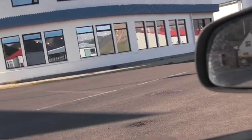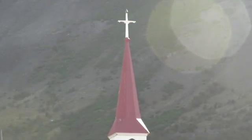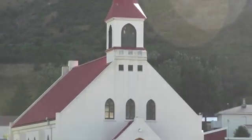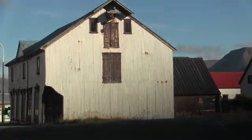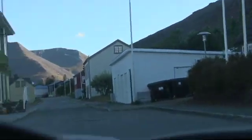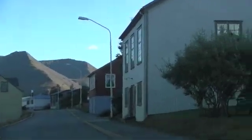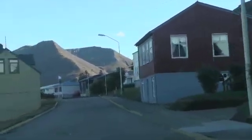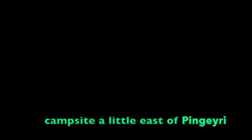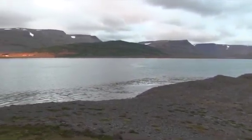The big hotel in Pingeyri, a small fishing village. In many villages, it's quite good size, actually. Older buildings seem evident. This is probably the old center of town. This is about 8:30 in the evening.